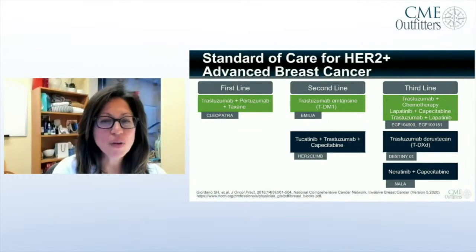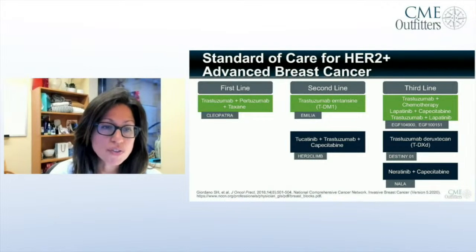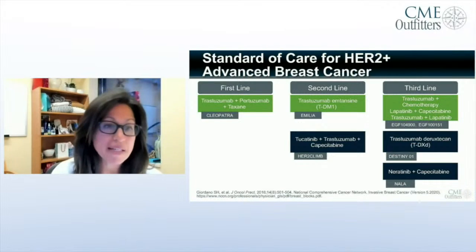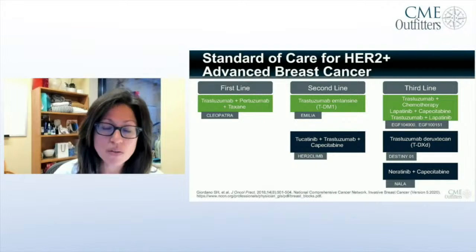Great. Thanks, Sarah. So, I think what we see up here, shown in the green boxes, has really up until very recently been our approved guidelines or standard of care treatment for HER2 positive advanced stage breast cancer. And we've preferred to start off in the first line setting with a combination of a taxane plus trastuzumab and pertuzumab. This is really based on the unprecedented survival data from the Cleopatra study. Our time-honored second-line option has been TDM1, and actually that's based on the Emilia data, where we saw, again, a survival advantage for TDM1 compared to other standard of care therapy.